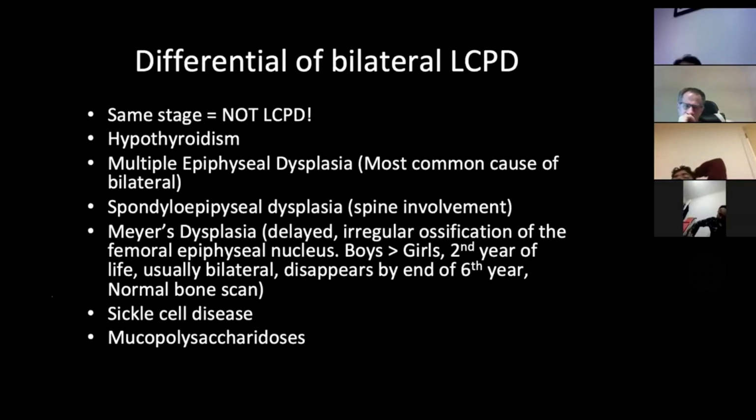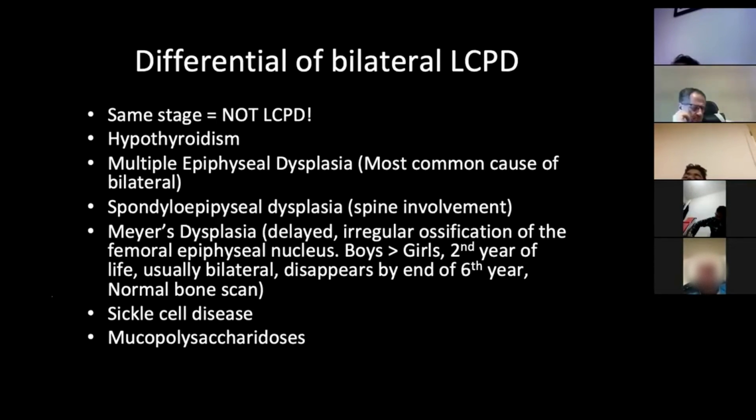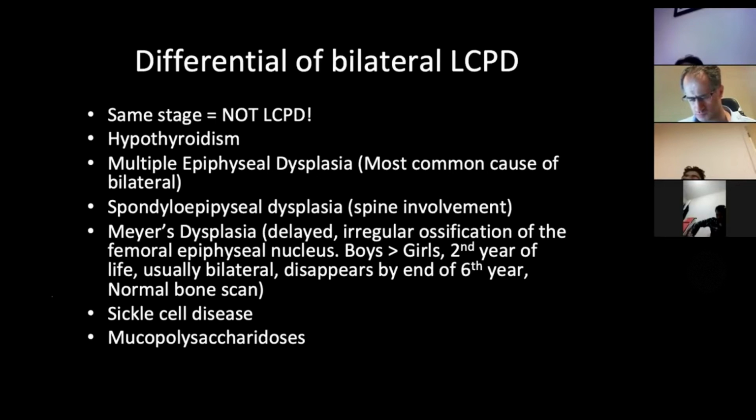Now, the differential of bilateral. Typically, Perthes disease does not give you the same findings at the same time. It may give you Perthes in one hip and then maybe 12 months later in another hip. If you see bilateral Perthes, you need to consider multiple epiphyseal dysplasia. You really do, because Perthes doesn't do both at the same time. Even secondary to steroids or chemotherapy, it doesn't do it at the same time. So if you see bilateral Perthes at the same time, the most common cause would be multiple epiphyseal dysplasia.